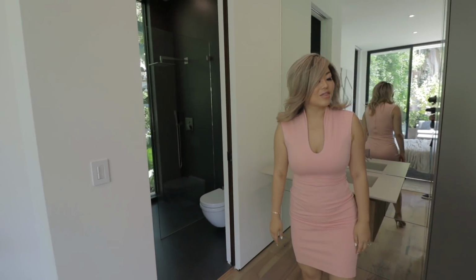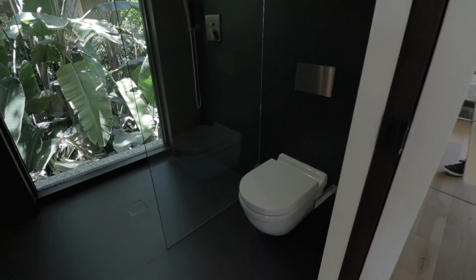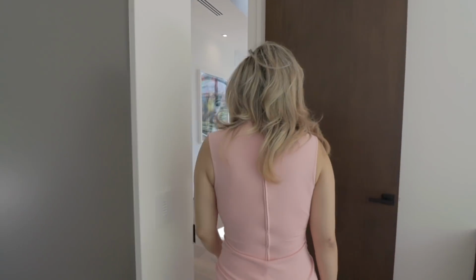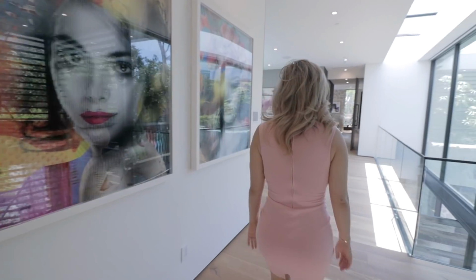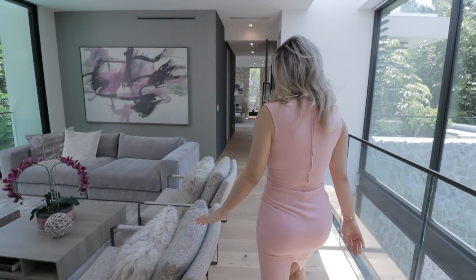And the bathroom, if you want to take a look, Jason. Oh, nice view in the bathroom. Yeah. It is really tranquil. We'll come back to this bedroom. So this is really beautiful.